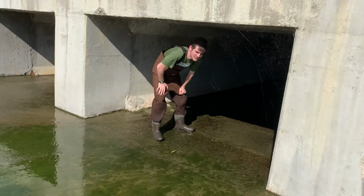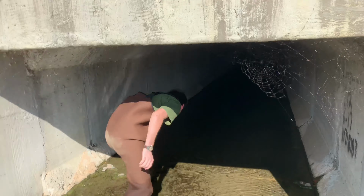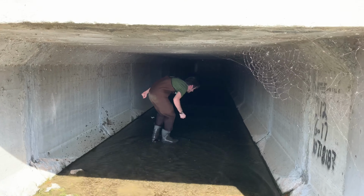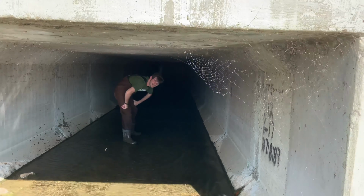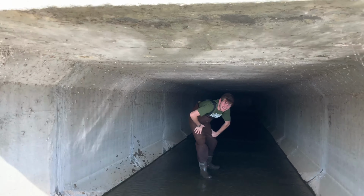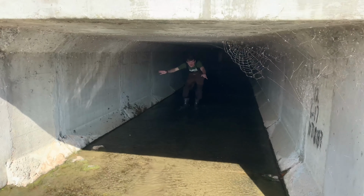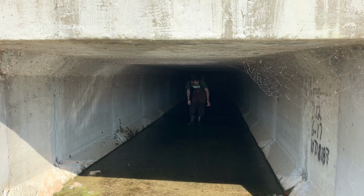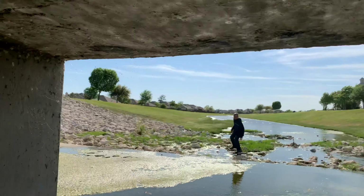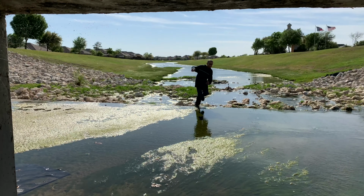You ready to go in the cave? SpongeBob! We're going in the cave! It's a spider web! It's spiders! Isaiah! Coming! Hurry up or we're leaving you behind!